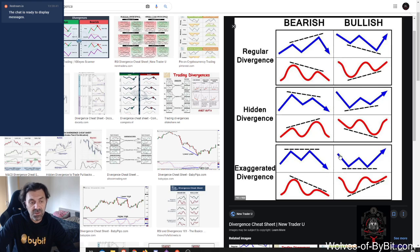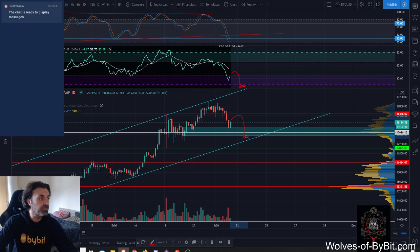What we don't want to see is RSI being stuck on the same level as price is going down. Seeing this in a reverse, this could be the bearish signal that we don't want to have. This is a continuation to the downside. All right, so keep that in mind.